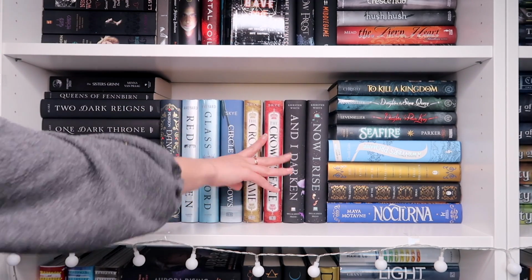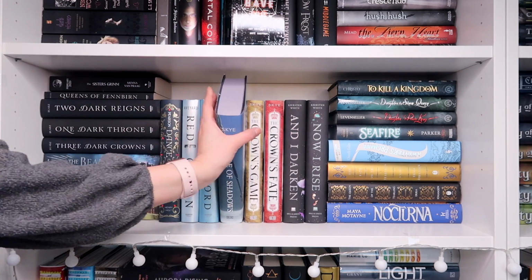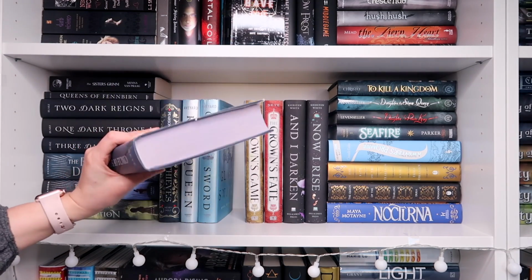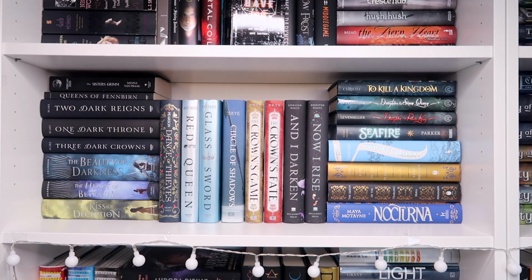And then I still haven't read the 2nd book, which is The Crown's Fate. I think that it's only a duology. And then we have her new book, which I unfortunately really didn't like, which is Circle of Shadows. But look how pretty. At least she's gorgeous. I'm still really sad that I didn't like it because I had really high hopes for Evelyn Skye.